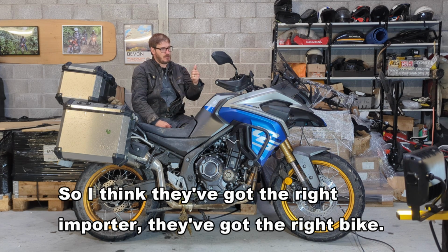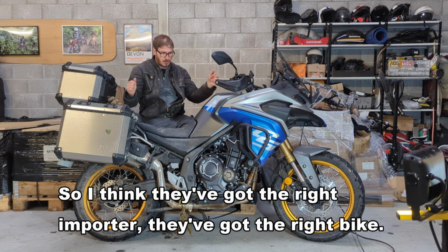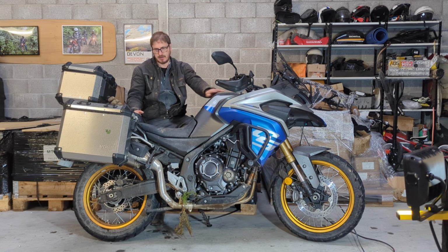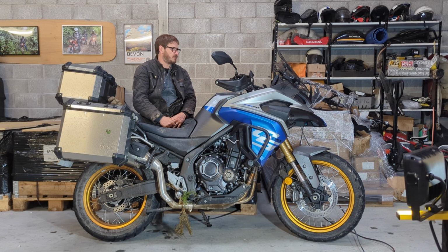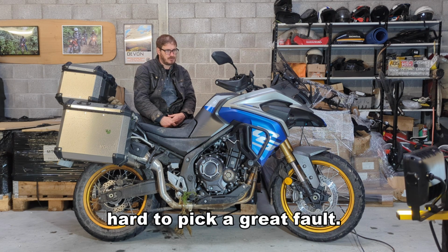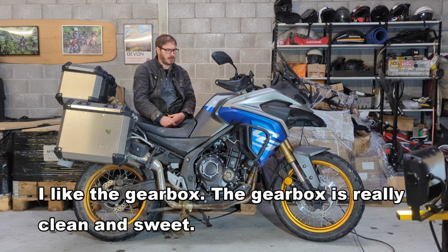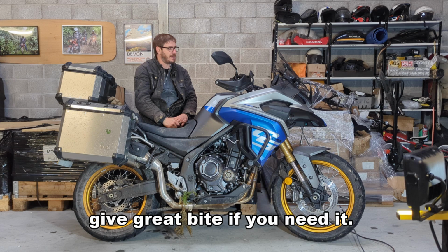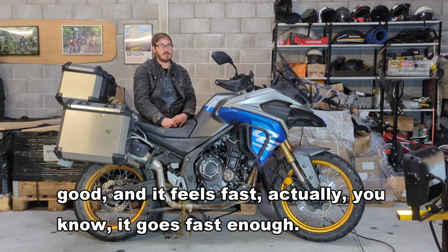So I think they've got the right importer, they've got the right bike, they've got a few issues such as the servicing in this E5, but as a bike to ride to enjoy in the first 30 miles, it's hard to pick a great fault. I like the gearbox. The gearbox is really clean and sweet. Clutch action's nice. Brakes are nice, smooth, but give great bite if you need it. The power's good and it feels fast actually.